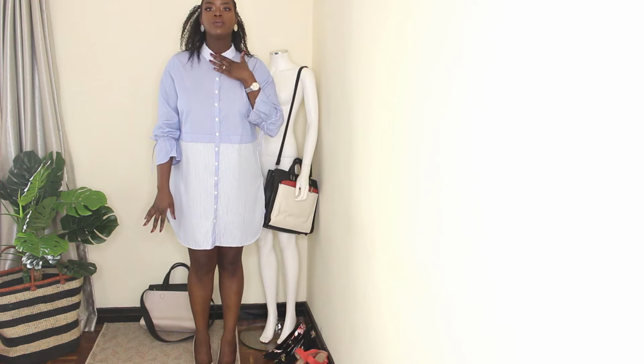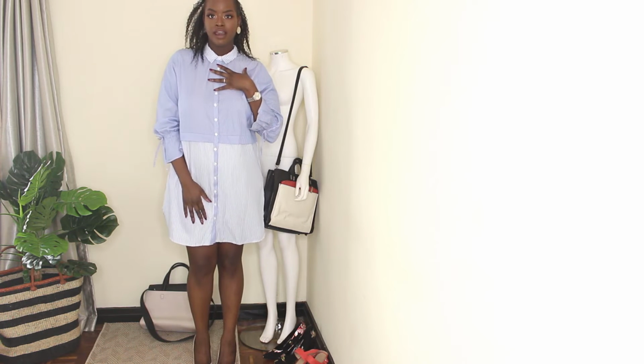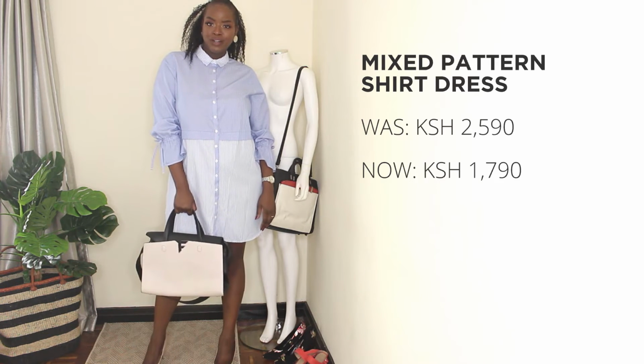And I've buttoned it all the way up to the top, just so that it balances out the leg at the bottom, so that it's completely covered up here. This is my outfit number 1.